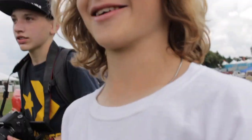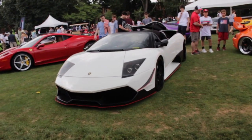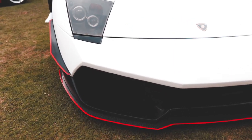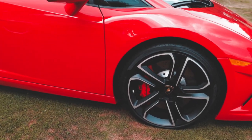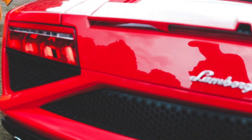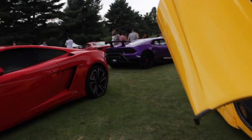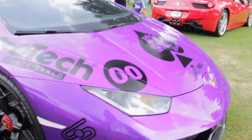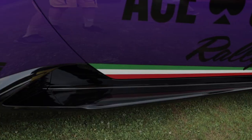So we're going up to look at some Lamborghinis, and I can already see them. Oh, they're beautiful. This is my first time ever seeing a Lamborghini in person. Whew. All right. Oh, they're literally like 50 feet away. Oh, look at them. Oh, whoa, this is sick. There's like a little rainbow on it.